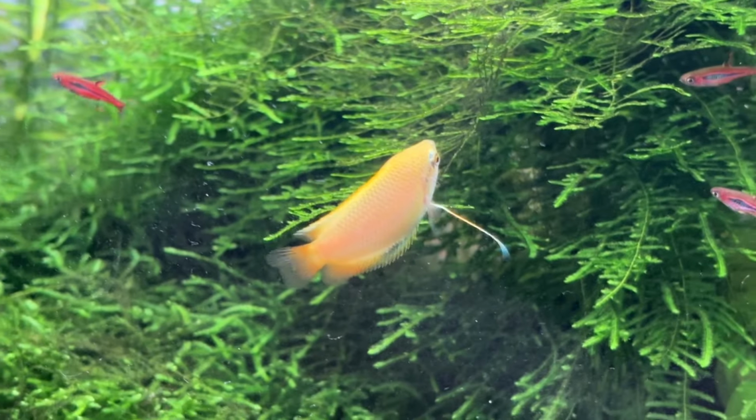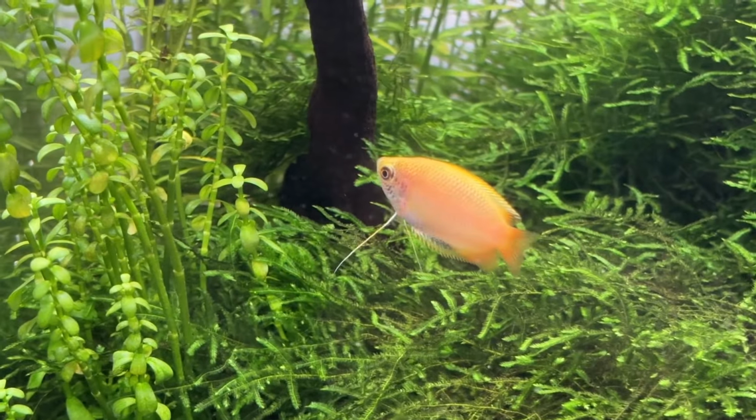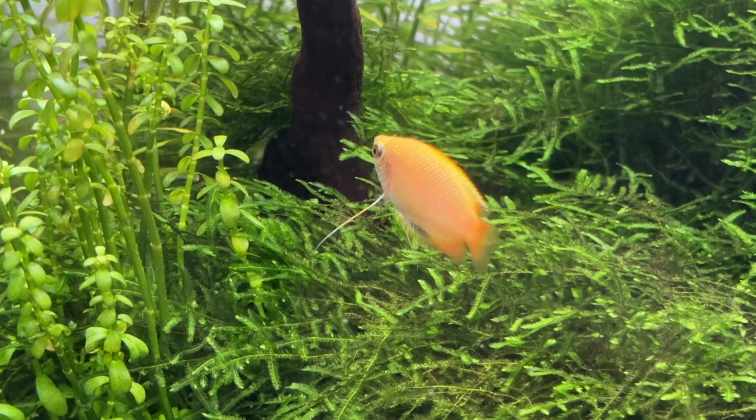Honey gourami are usually around the $5 mark and you only need 2 or 3 of them for a 10-gallon tank, so I would consider these a budget-friendly fish as well.